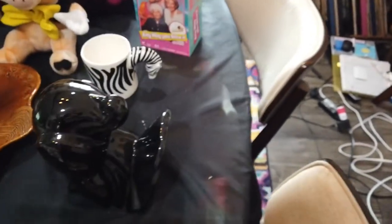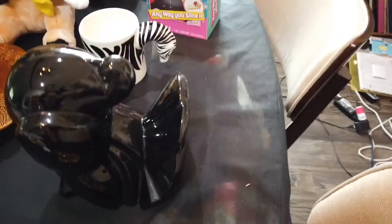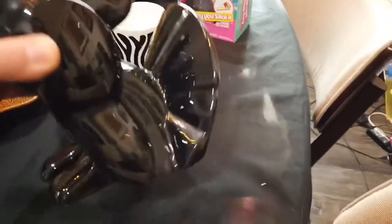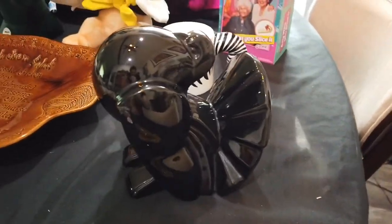Now this, I paid a little too much, but let me tell you why. First of all, it's Fitz and Floyd. I would have never guessed that for some reason, because it's kind of different from their style. They always have kind of a Majolica look, but this is very Art Deco.